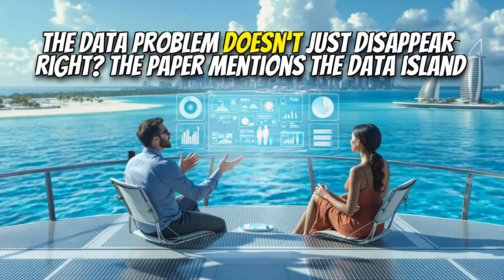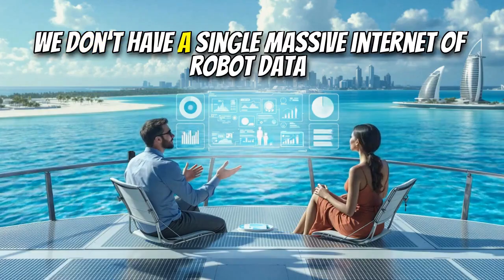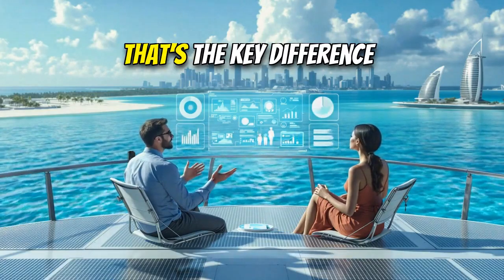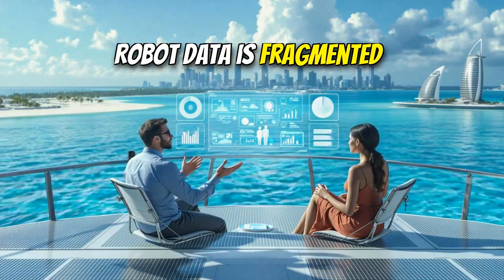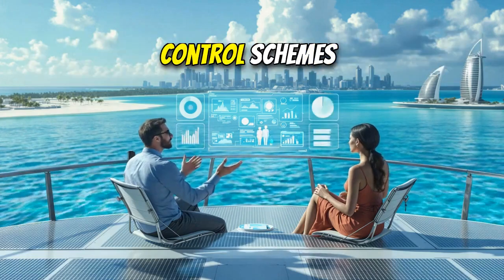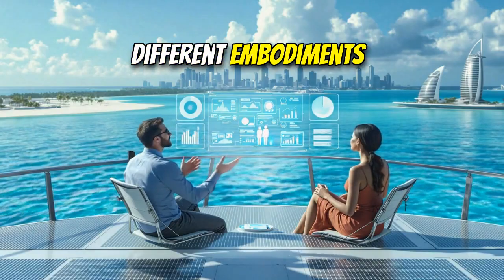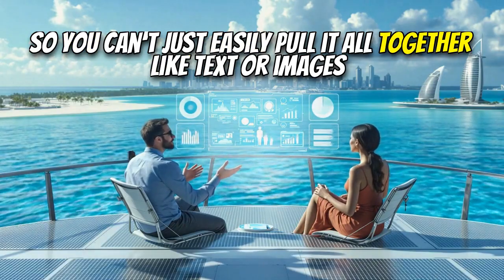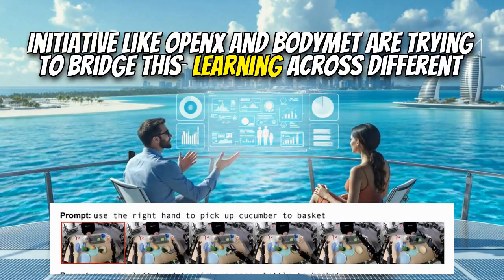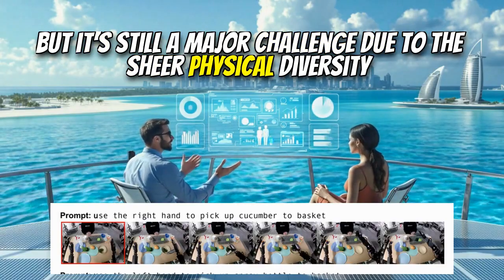The data problem doesn't just disappear, right? The paper mentions the data island issue. Yeah. We don't have a single massive internet of robot data. Precisely. That's the key difference. Robot data is fragmented. You've got data from different robots with different sensors, different arms, different control schemes. It's all siloed. Different embodiments. Exactly. Different embodiments. So you can't just easily pool it all together like text or images. Yeah. Initiatives like OpenX Embodiment are trying to bridge this, learning across different robot types. But it's still a major challenge due to the sheer physical diversity.